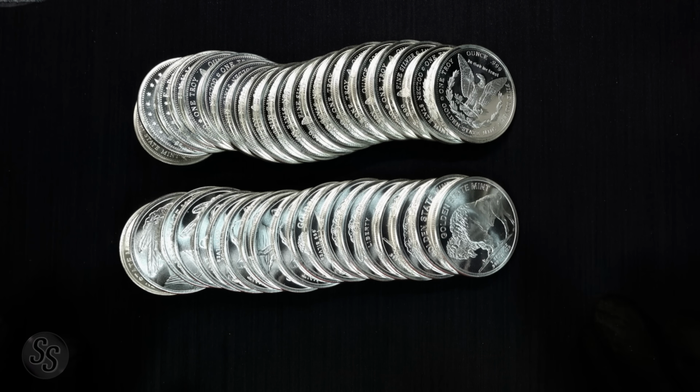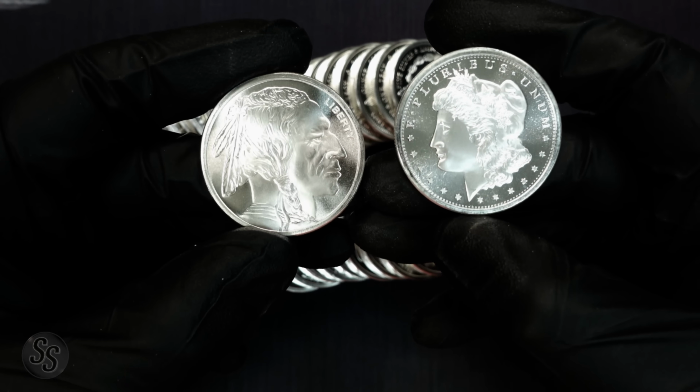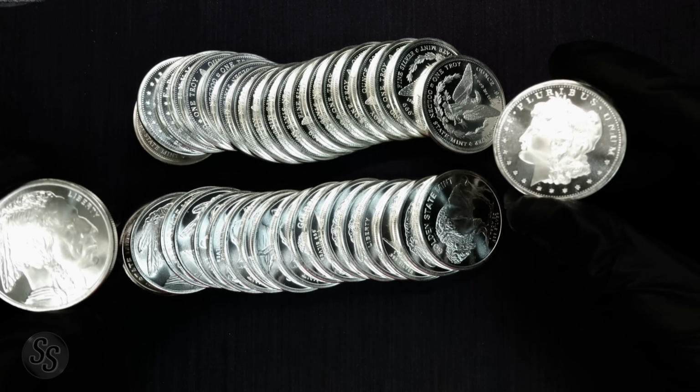And of course, we're going to start off with these generic 1 ounce silver rounds. As you can see, I picked up a 1 ounce silver Buffalo and a 1 ounce silver Morgan round tube. That is 20 ounces per tube.